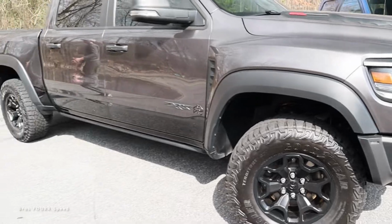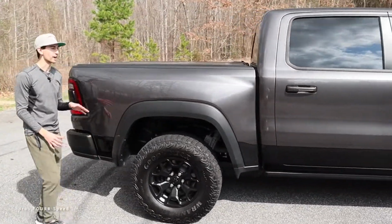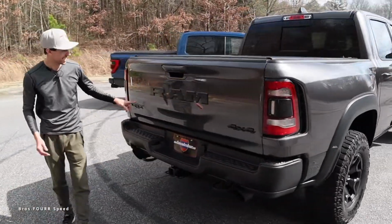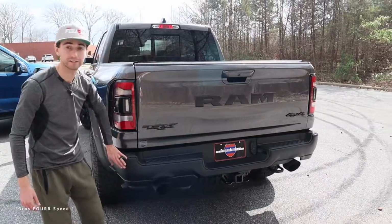As we make our way to the rear, once again, huge bedside just to give this extra width. The TRX has a lot of bulges to it, and it is a massive, massive truck. In back, you get Ram written out, integrated dual exhaust, tow hooks, and then you get another metal bumper in back.